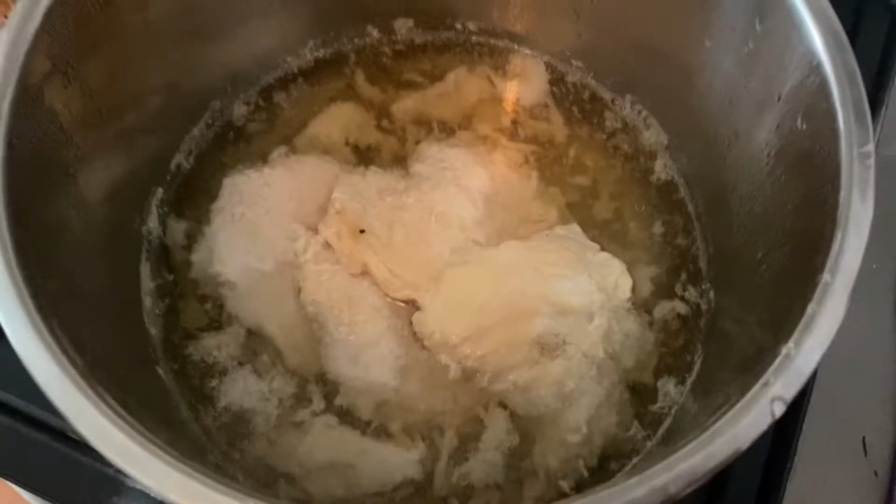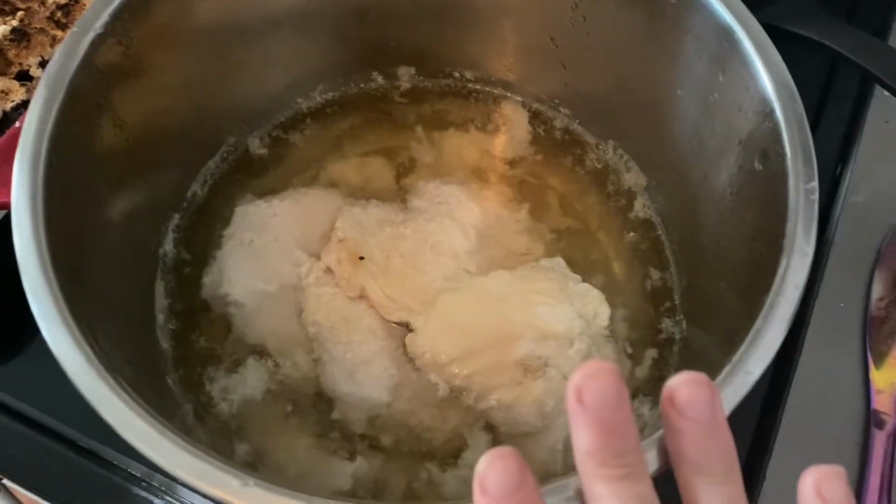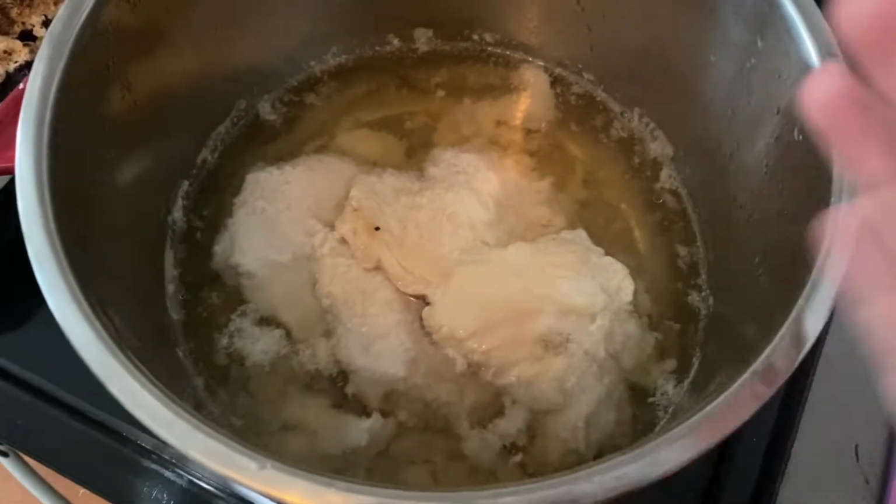So I found a bag with a few frozen chicken breasts, and I don't usually like to cook with frozen chicken breasts, but they're not bad if you cook them in the crock pot, so I decided to make some chicken salad out of these. Okay, this looks disgusting, but it's just some chicken breast that I cooked in chicken broth. I'm gonna drain the broth and shred up the chicken, let it cool, and I'm gonna make some chicken salad.